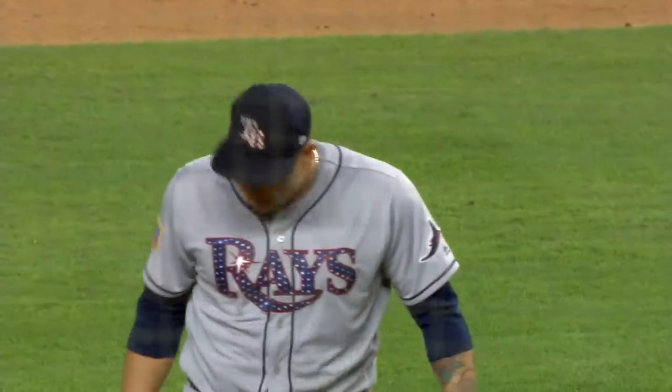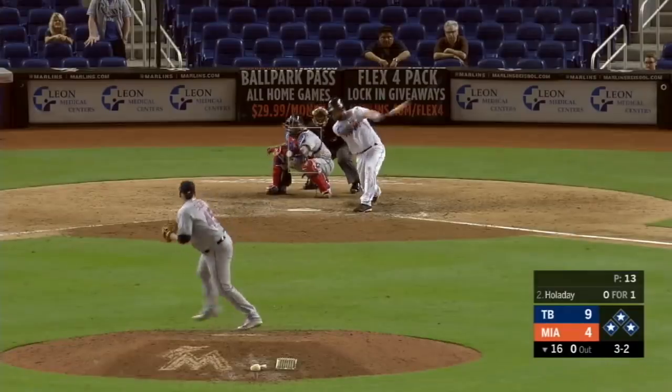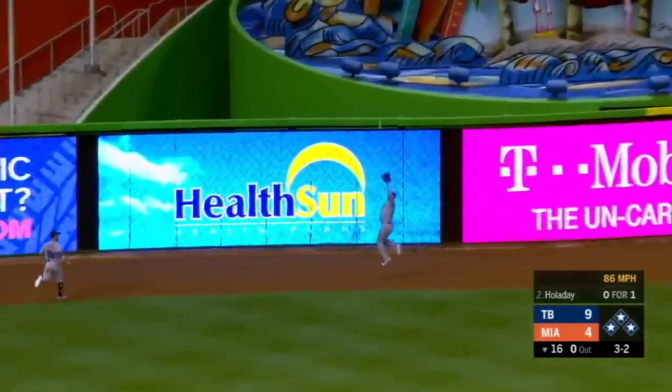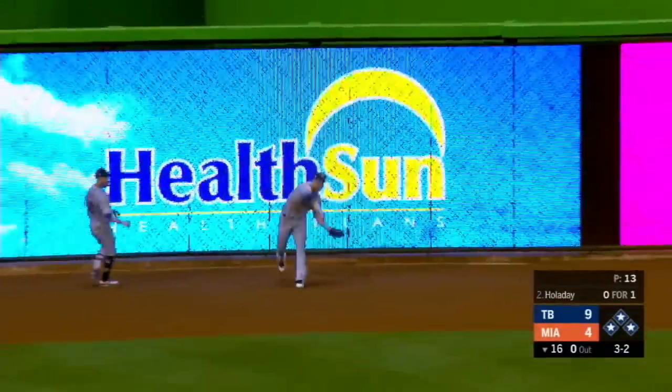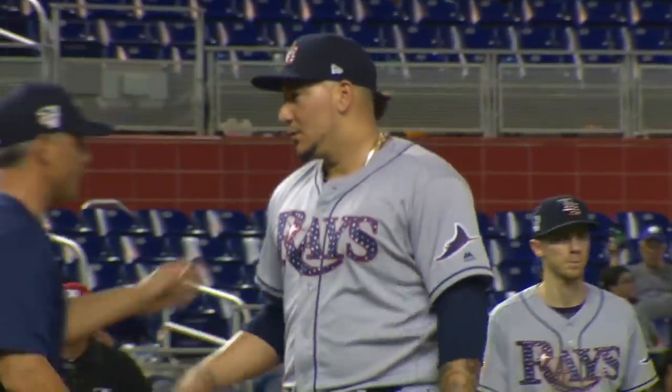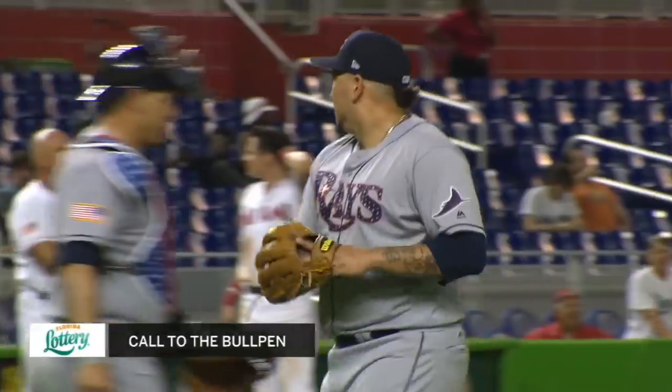Yep. Jesus Sucre is going to be out there to try to protect this 5-run lead. Fly ball, left center field. Kiermaier on the run is going to leap and make the catch. The tag at third. Brinson will score. It's 9-5 now. And here comes Cash out. And that's going to be it for Sucre.